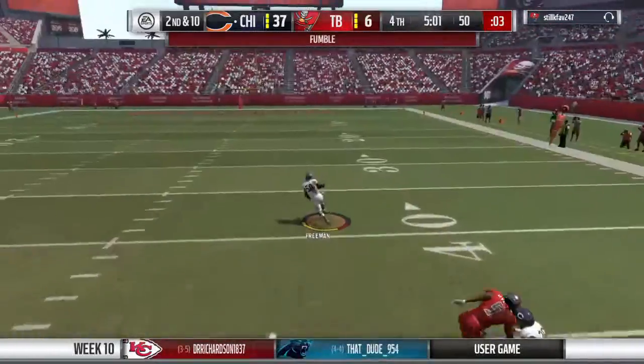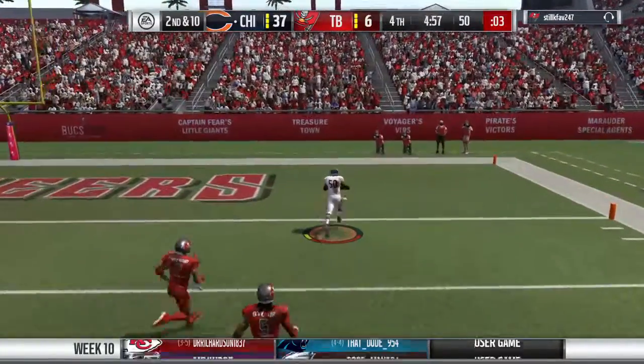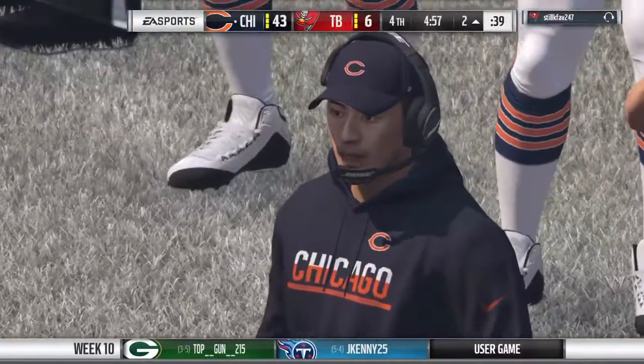And now on the pitch, the ball's loose. Taking it right down Broadway. And what else could go wrong at this point? This is going to be a defensive touchdown as they keep piling it on.